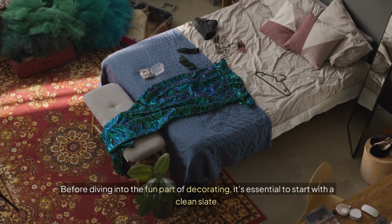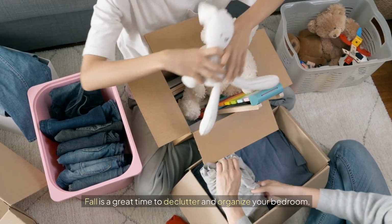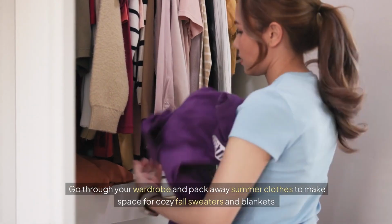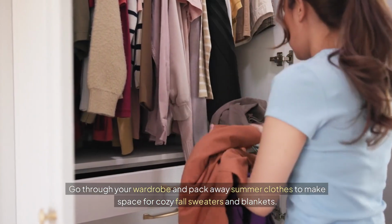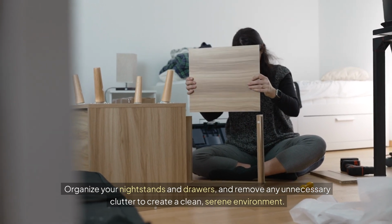1. Declutter and organize. Before diving into the fun part of decorating, it's essential to start with a clean slate. Fall is a great time to declutter and organize your bedroom, removing items that don't serve a purpose or add to the aesthetic. Go through your wardrobe and pack away summer clothes to make space for cozy fall sweaters and blankets.